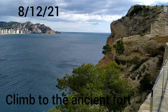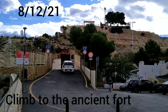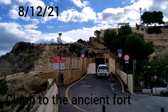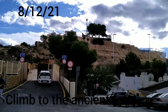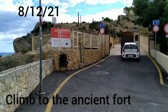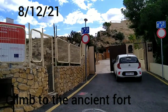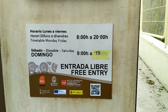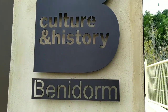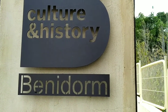Right, let's take a trek up that way. I remember coming here years ago with the kids and it was all open, but I think it's been excavated since. Still, let's go and have a look. Turn this off. That's steep. But it's free to go in. And this is the entrance. Yeah, they've obviously excavated still, we've got to find out.